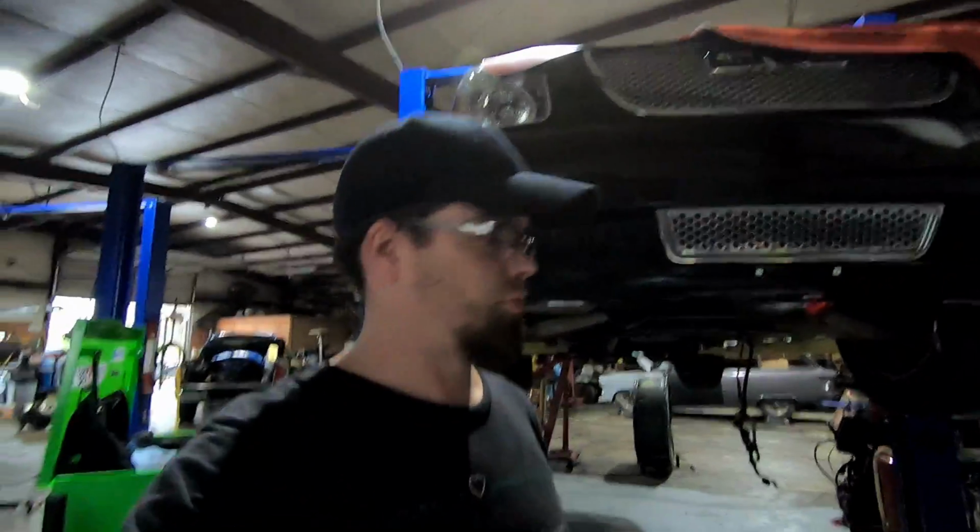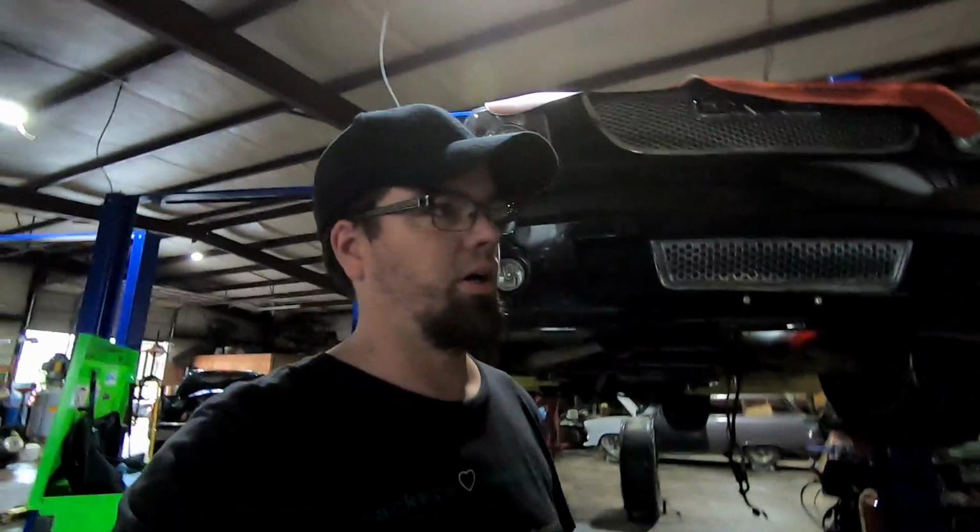Someone detailed it and they used a really strong degreaser under the hood, and that degreaser pulled the plasticizer out of the loom and caused it to crumble. You see that a lot. That's why you don't use a really aggressive acidic degreaser on this stuff. So we're trying to fix that now.